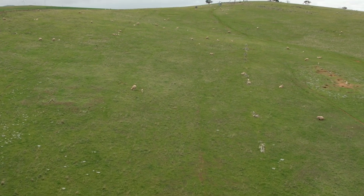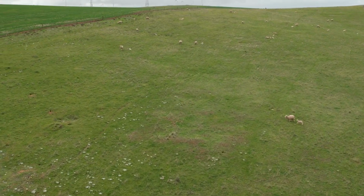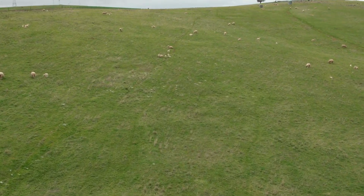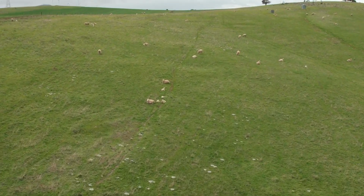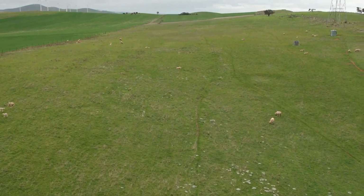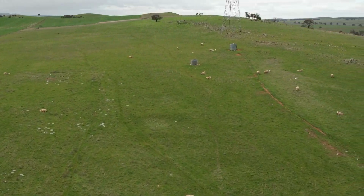Thought we'd go for a bit of a fly over the top here, and to finish off here shortly, just going to go for a fly off the edge of the top of one of our hills with a great view back over our property. Literally one of my favourite views, or probably my favourite view on the whole farm.